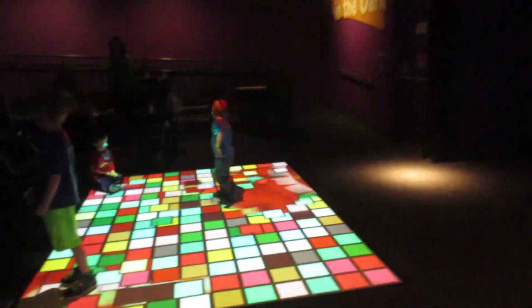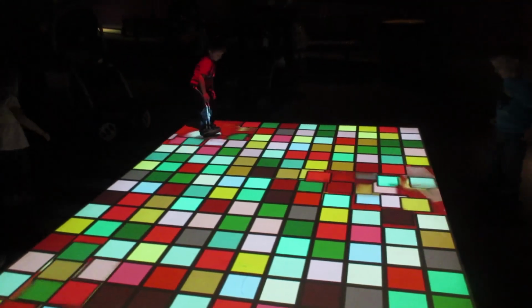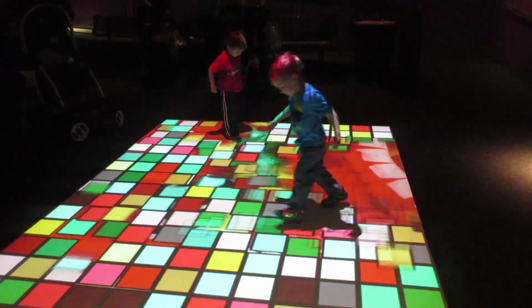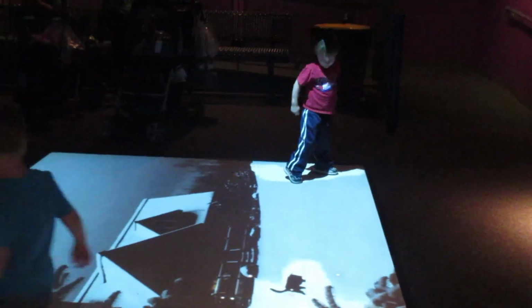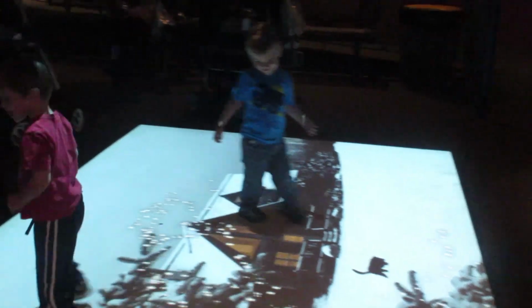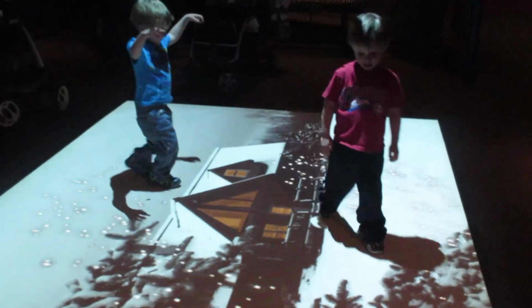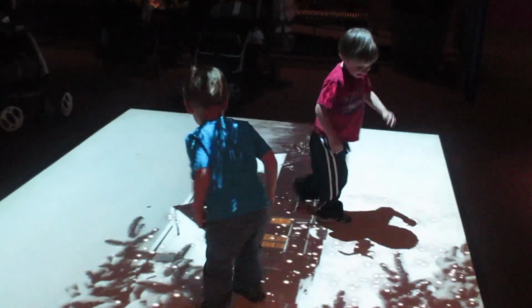And the little toddler boys just love this thing, stepping all over it. They're like, who cares about other things? Birdie with his cousin. That's what three-year-old boys like, just stomping on stuff.